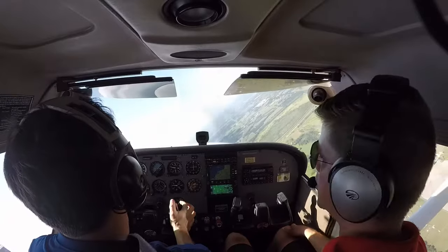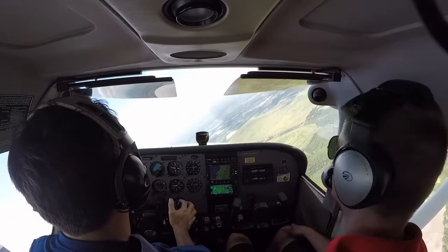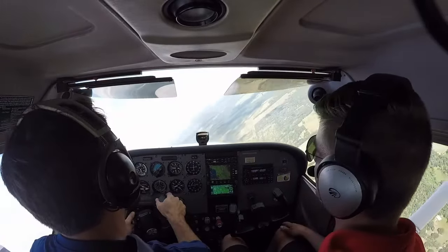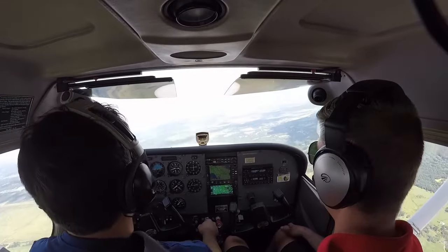Trying to keep an eye on the VSI just a little bit as I do this. Right. Alright, cool. And then you can work that power, work that trim.